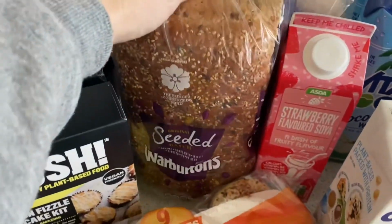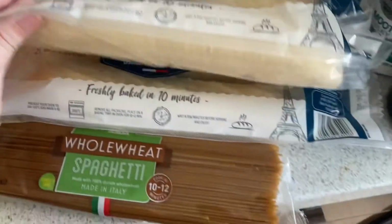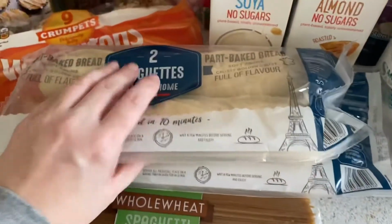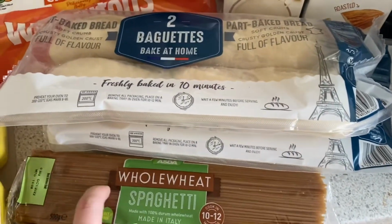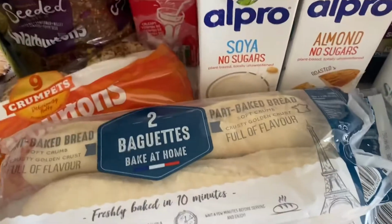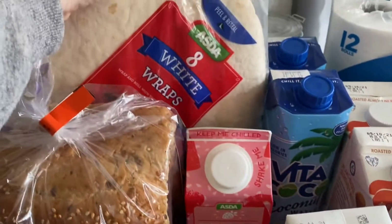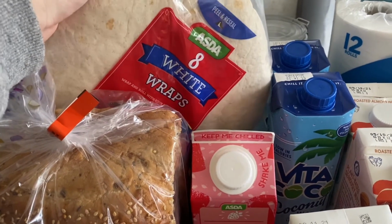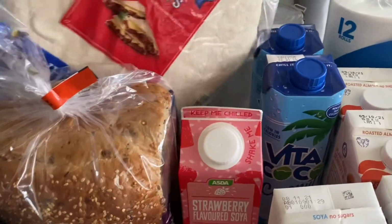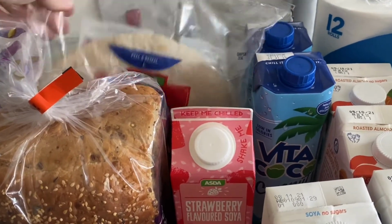Got some seeded bread, some crumpets, 2 packs of part bake rolls, some whole wheat spaghetti because we're going to have spaghetti bolognese this week as well. I've already got the mince in the freezer. I've got some wraps which I ordered the wholemeal ones, but they got subbed for the white, but they'll do. Because we're going to have veggie quesadillas one day for dinner this week.